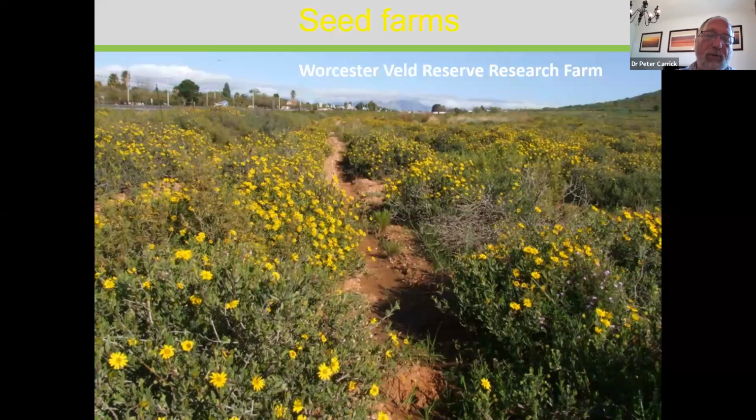Worcesterveld Reserve, for instance, only farms 3 species. So within the area of interest, seed farms are underexplored and present an opportunity to really bulk up the seeds that are available for restoration.